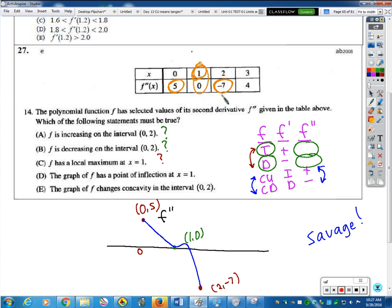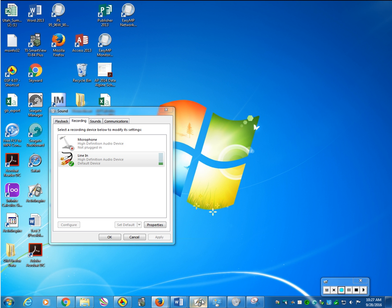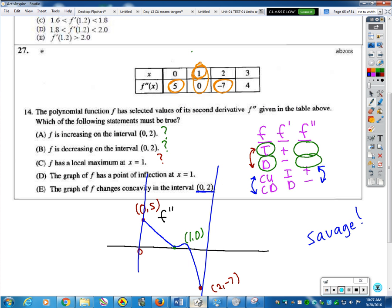Now, I can answer this question because it says the graph of F will change concavity somewhere between x equals 0 and x equals 2. And yes, somewhere from x equals 0 to x equals 2, somewhere between those two points, the F double prime values have to change sign. They have to, somewhere. But I don't know exactly where. So this one has to be true. This is a definitely true statement.